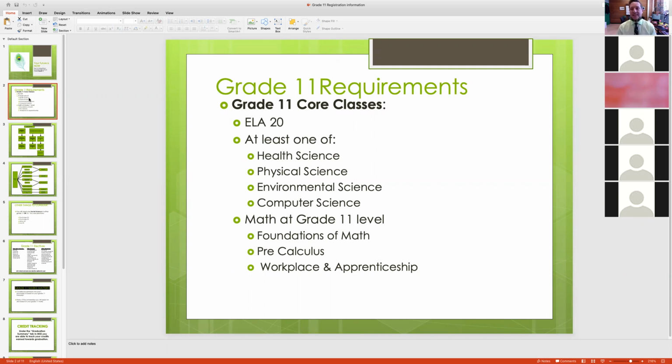3 core classes. You have English A20, only 1 English in grade 11. You have to take at least 1 20-level science to fulfill your graduation status. And thirdly, you have to at least take 1 math at the grade 11 level. So there's only 3 core electives that you need. If you recall, how many credits do you need to graduate in high school in Saskatchewan?